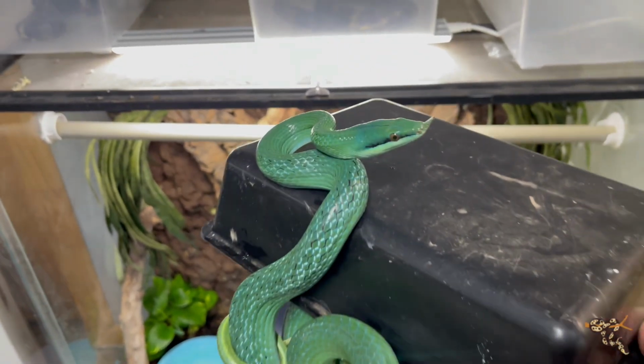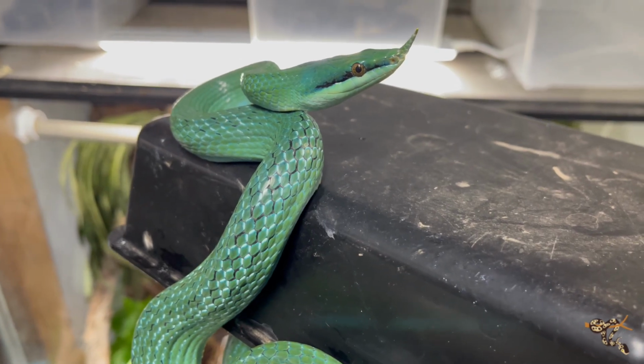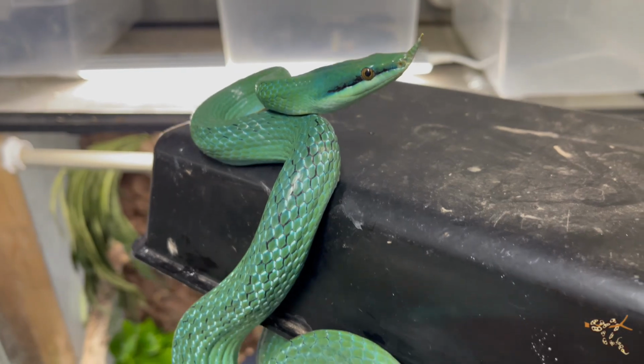Really, really beautiful rhino rat snake. Love these guys. You can maybe see the other ones in the background just there. But yeah, just a beautiful, beautiful snake. Super excited to work with these guys.